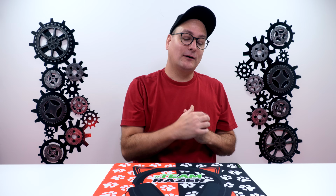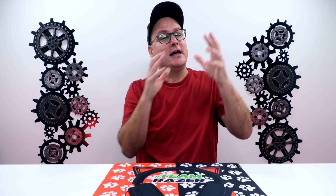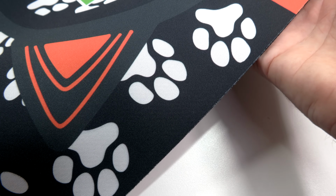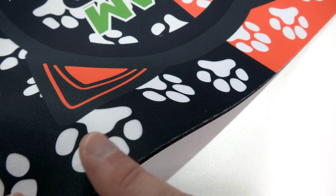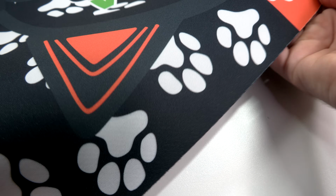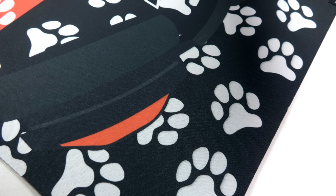All right, so one other thing I want to touch on right here is durability in the build of this pad. I've been using this pad as my primary gaming and work mouse pad for about a week and a half right now. And already along the edges, you can see it fraying. I'm not talking down by my cut, but everywhere else along it, you can see a little tiny fray popping up, and it's kind of weird.